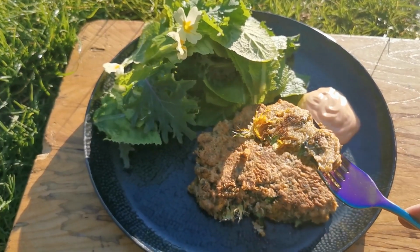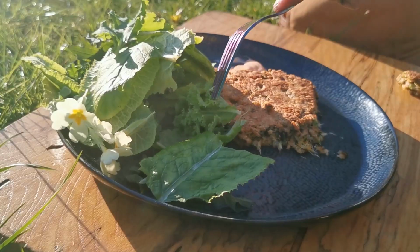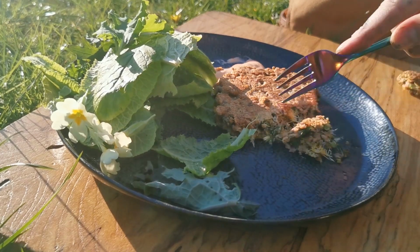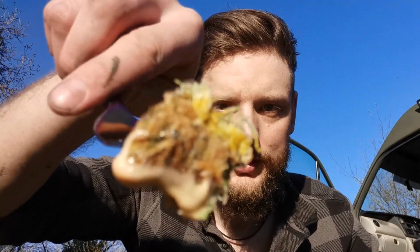It smells absolutely amazing. Let's give it the taste test. This is fantastic. The consistency is really good as well. It's like really soft and just falls apart. I mean, you can see all the petals there. And it's got a bit of heat from the Cajun.